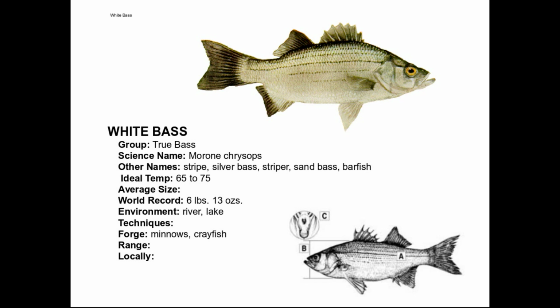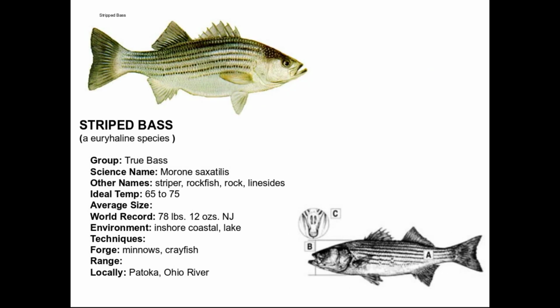Wonderful fish, actually pretty good eating. Average size, kind of like a largemouth bass. They are very much a predator, very much a schooling fish. So if you get into one white bass, you'll probably get into a whole mess of them. We also have striped bass.